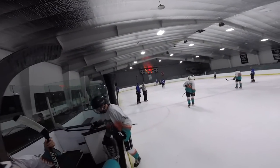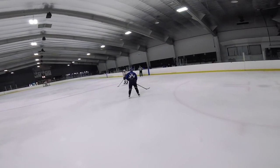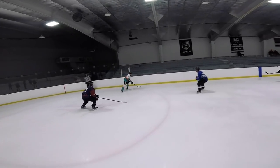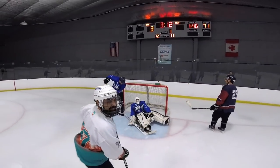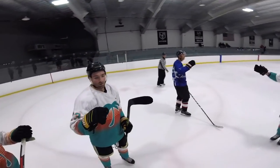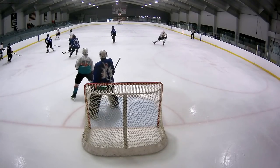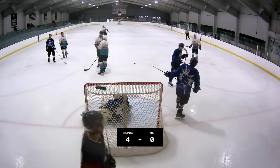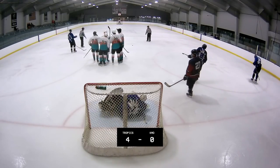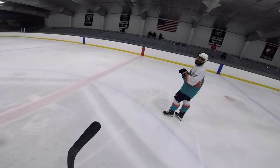What just happened? Did you? Not your shot, the first one. Oh. There you go, boys. Nice shot. I almost hit in the puck. And then I almost slew footed you with the shot.